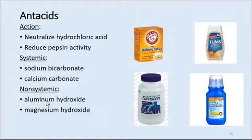The non-systemic aluminum hydroxide, there's multiple ones that are aluminum hydroxide. I found this picture of Gaviscon. Your text refers to Antiulcer. There's quite a few that are aluminum hydroxide. It's non-systemic, so it's not absorbed systemically. And the other, magnesium hydroxide, I put milk of magnesia up here. That's what that one is, magnesium hydroxide.